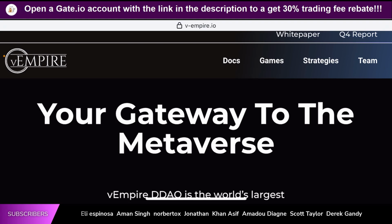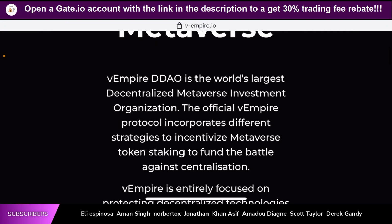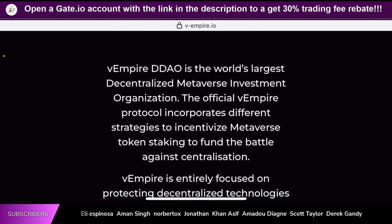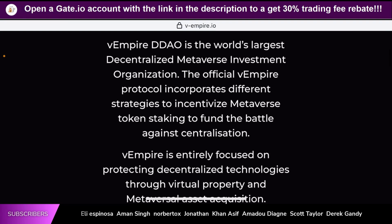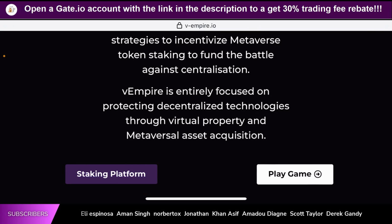On the top left corner is their vEmpire logo. They have the documents, games, strategies, and team, and each of these will provide you lots of insights about this project. Your gateway to the metaverse: vEmpire is claiming to be the gateway to the metaverse. vEmpire DDAO is the world's largest decentralized metaverse investment organization. The official vEmpire protocol incorporates different strategies to incentivize metaverse token staking to fund the battle against centralization. Again, things that we already discussed before. vEmpire is entirely focused on protecting decentralized technologies through virtual property and metaversal asset acquisition. So they are an asset acquisition company in the metaverse, and that's why they are claiming to be the largest asset owner in the metaverse space.